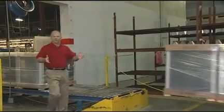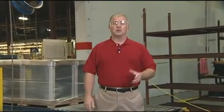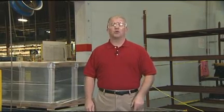Earlier I told you that this facility makes some of the highest quality gas furnaces. And after having taken the tour, I'm convinced. If you still need convincing, you need to take a Dare to Compare tour yourself.